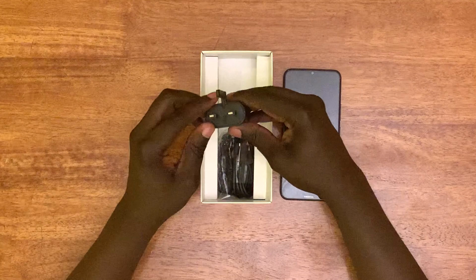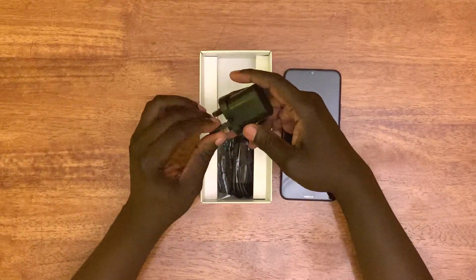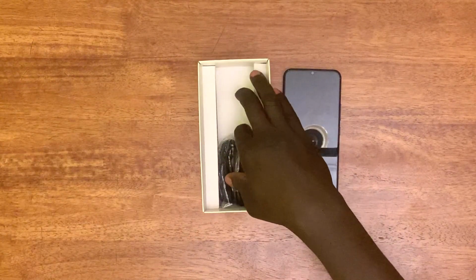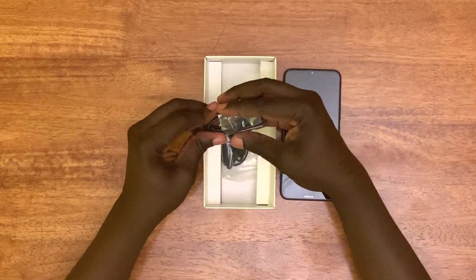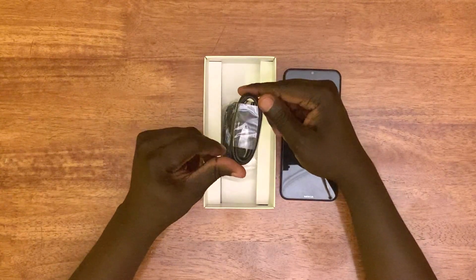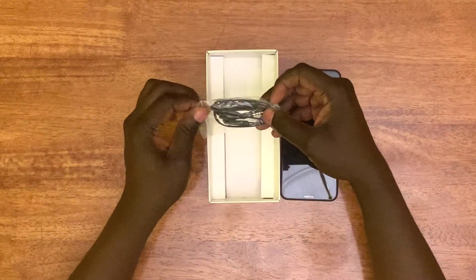The box also contains the device's 10-watt charging brick, a USB 2.0 charging cable, and Nokia's classic pair of headphones for the device.